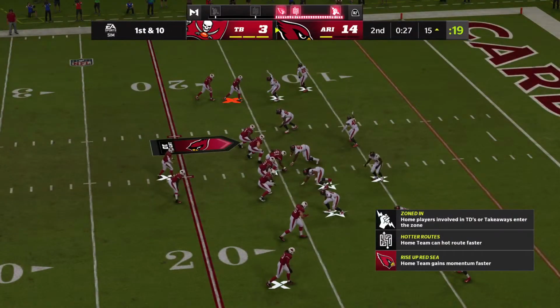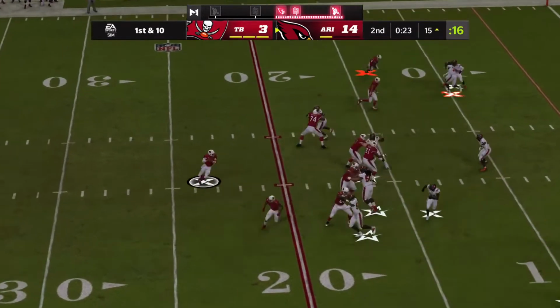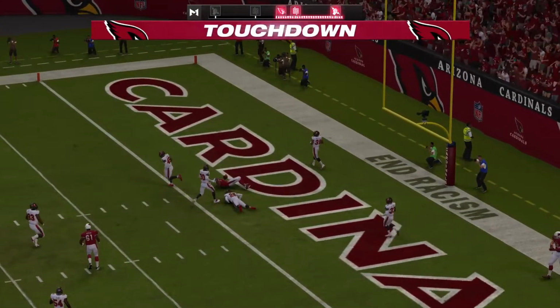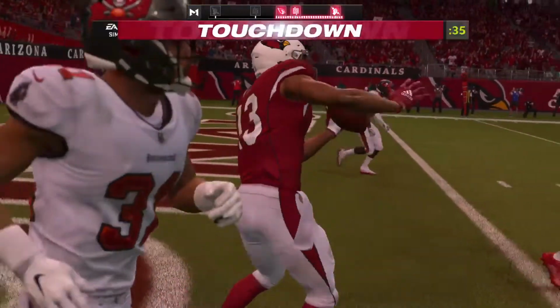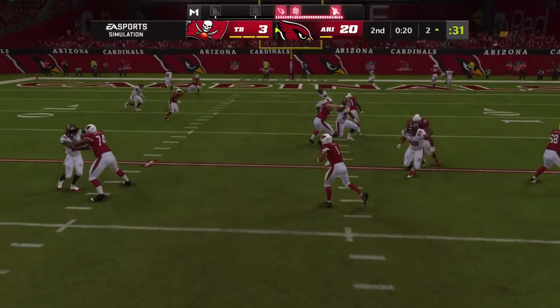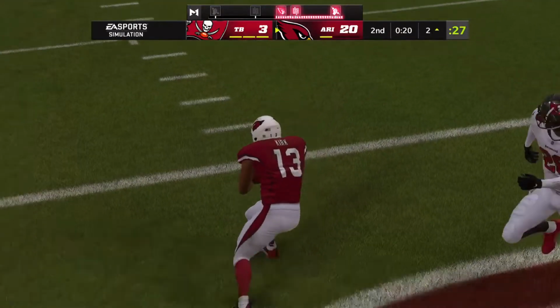Line of scrimmage, the 15. It's 1st and 10. From the red zone, here's the Heisman Trophy winner, Murray. That's going to be caught by Kirk for a Cardinals touchdown. Christian Kirk, as the first half is winding down. And the Cardinals would extend their lead here just before halftime.